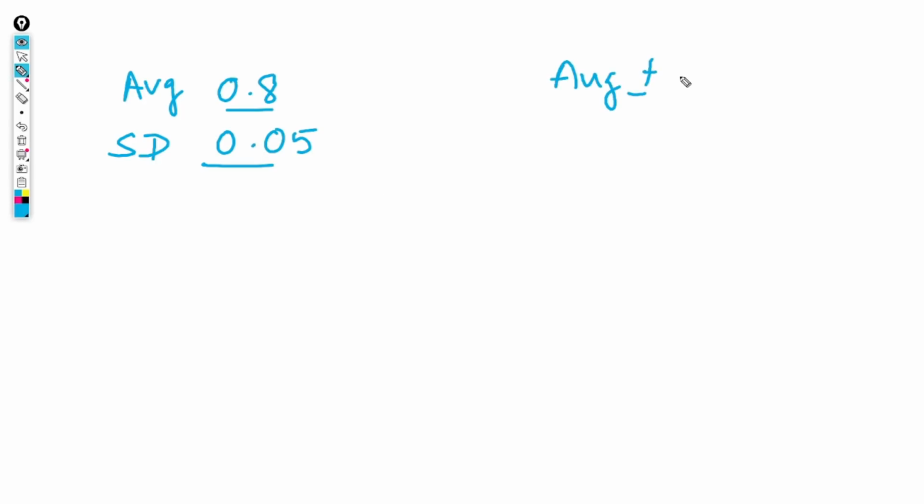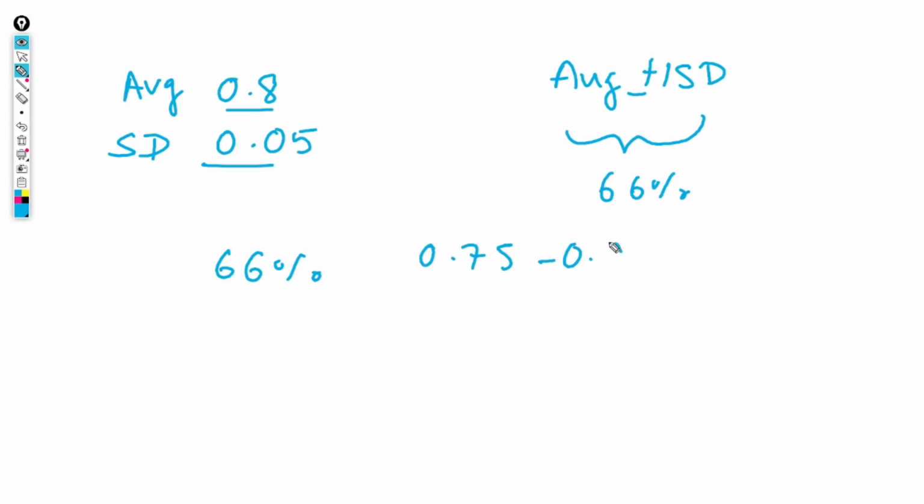Before which I am going to tell you what this actually means. For example, we got an average of 0.8 and a standard deviation of 0.05. So when I add standard deviation to the average, average plus or minus 1 standard deviation is going to give me a confidence level of 66%. What does this mean? This means 66% of the times the ratio will be between 0.8 minus 0.05, that is 0.75, to 0.85. That is what 1 standard deviation is going to give me.